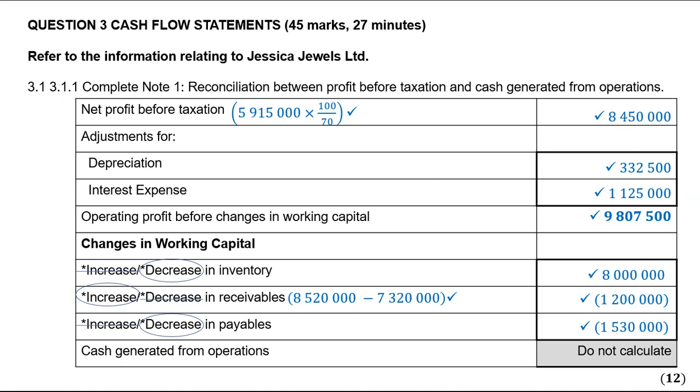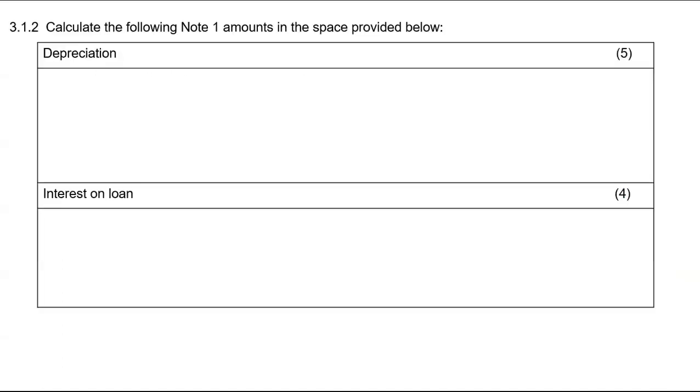1,530,000. Now take 8 million, add it with 1.2 million. No, it's 8 million minus 1.2 million minus 1,530,000. It will give you changes in working capital amounting to 5,270,000.